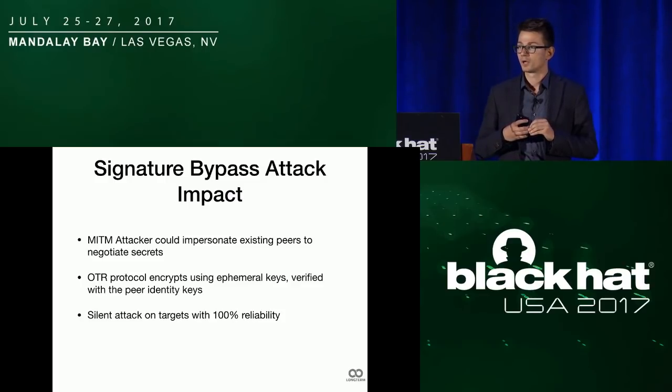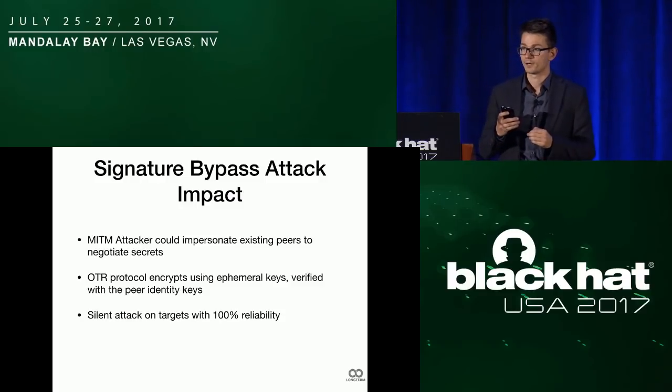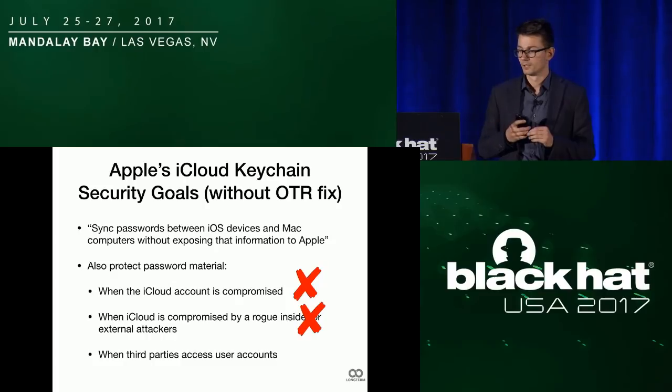And what's kind of interesting is that this attack could be pulled off silently. So with OTR, it uses ephemeral keys. And the user wouldn't see necessarily notification. And because it's a logic flaw, it's highly reliable. So sometimes it's the simple bugs that are most devastating. And this really undermines some of those goals.